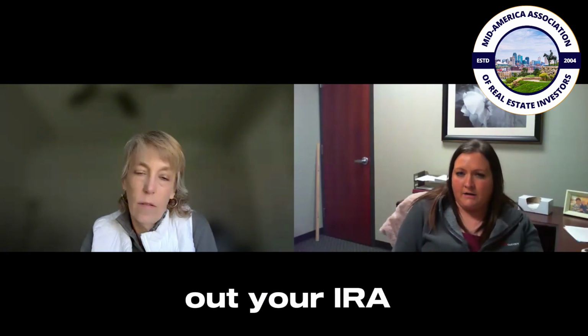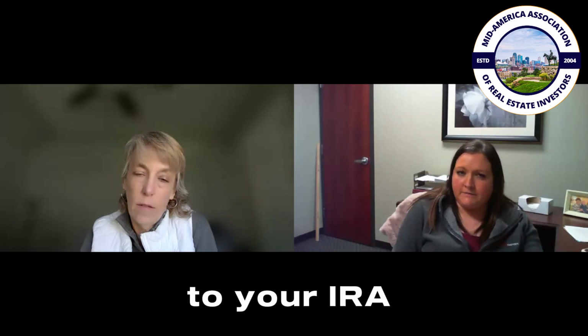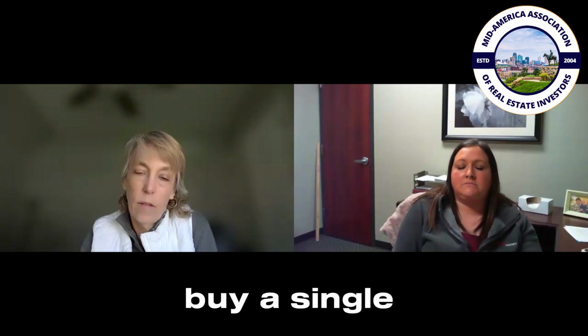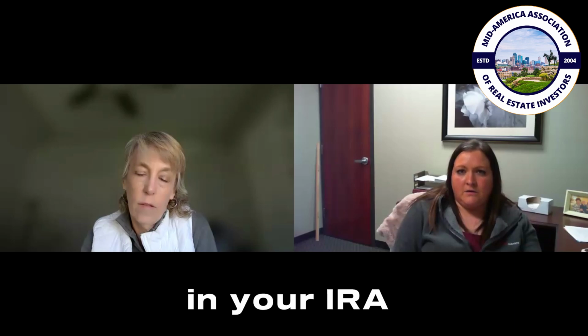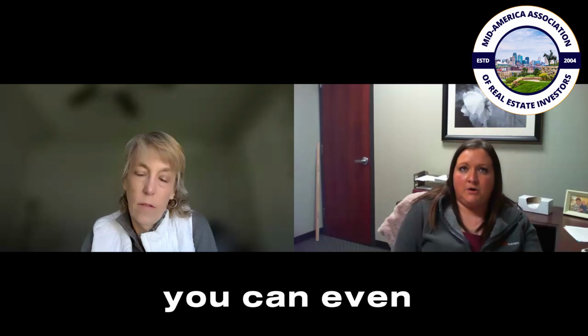If you're just starting out your IRA and you have a 401k, you can roll that money over to your IRA. But a lot of times, if you're first starting out, you're not going to have that much in your account for the full purchase price. So let's say you want to buy a single family rental, but you just don't have that much in your IRA. You can partner your IRA with any disqualified person. You can partner your IRA with someone else's IRA. You can even partner your IRA with personal funds.